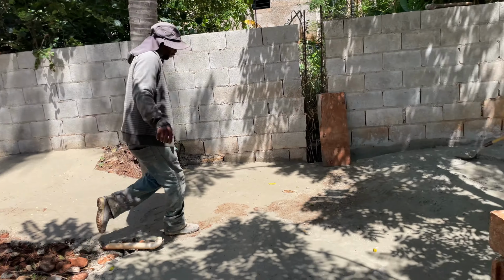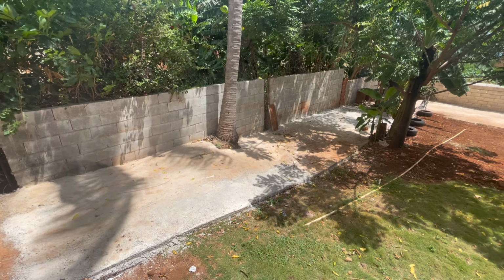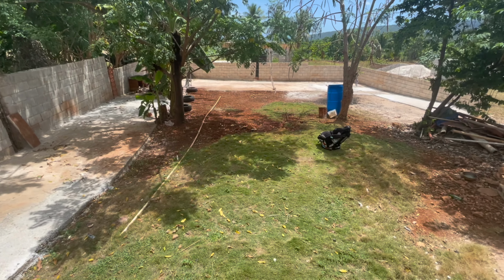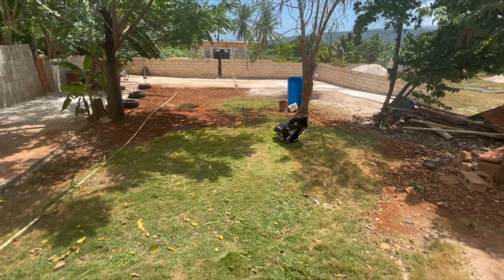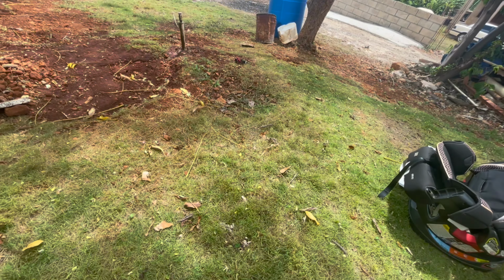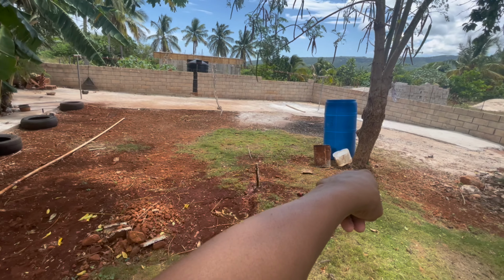Day 4. So guys, remember how the backyard looked first, right? So look at it right now. So far so good, right? And the work isn't done yet. So what we're gonna do is get some grass planted in these areas. We're gonna have some of this grass in these areas where you see right there.